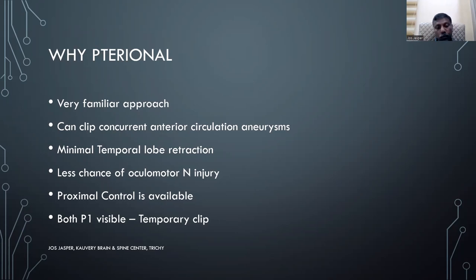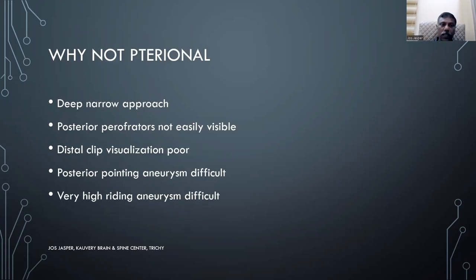And another huge advantage is, if you want to put a temporary clip to trap the aneurysm, you already have proximal control. If you want both the P1s, then both the P1s are usually visible in a pterional approach when compared to the subtemporal approach. So why not pterional?